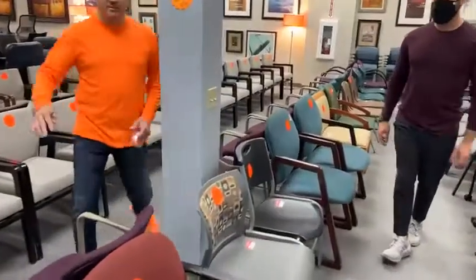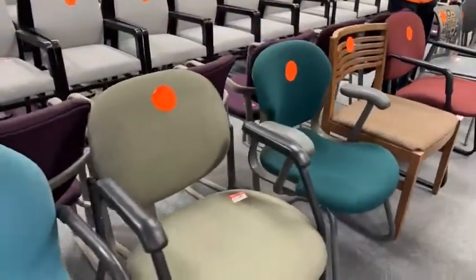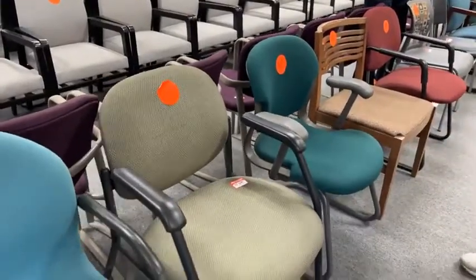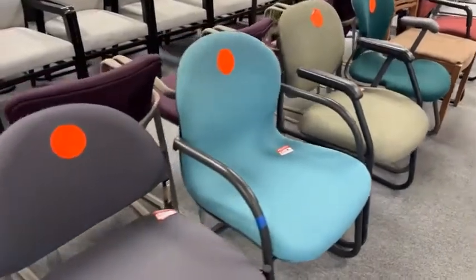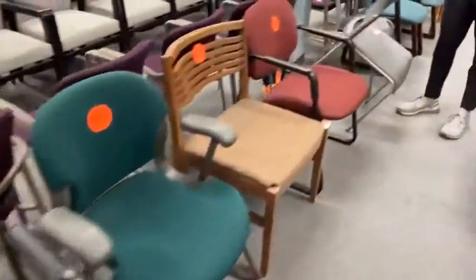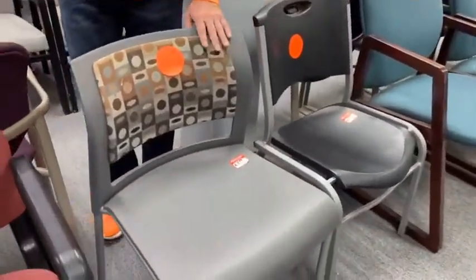So this whole row that Melanie's on right here. This whole row, there's Noel, there's Herman Miller. I know what that is, but it looks expensive. It does. All these chairs are $9.99. This is a Steelcase chair. That's a beautiful chair. If it had a twin, it would be more expensive. That's right.